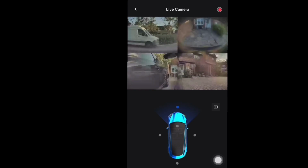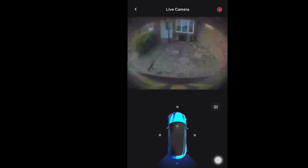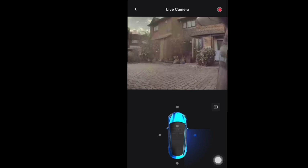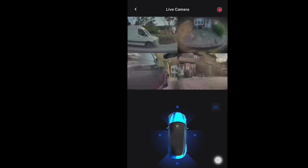If I hit the grid again, it goes white. Now I've got the top view screen showing. If I hit the bottom, it will be reverse. If I hit the right side, it will be this side. And if I hit the left side, that will be the left. And if I hit back the blue screen again, there you go, all back in.